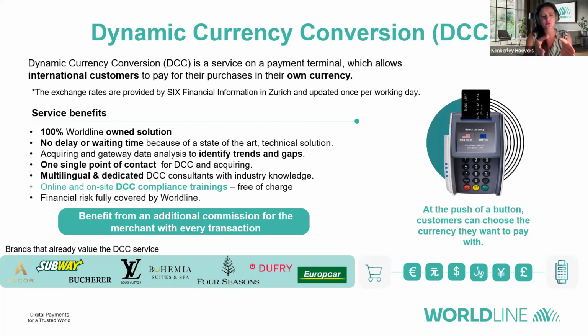If he decides to go for his own currency, the exchange rate is better. As a hotelier, if the guest decides to pay in his home currency, you will get a kickback on that. Meaning that on each transaction which is processed in the home currency of the guest, you will get a percentage back on the commission which we calculate to you for the processing of the transaction. So if you are very eager in offering dynamic currency conversion to your guests when they are at the reception desk, you can earn a lot of money back on the commission which we calculate.